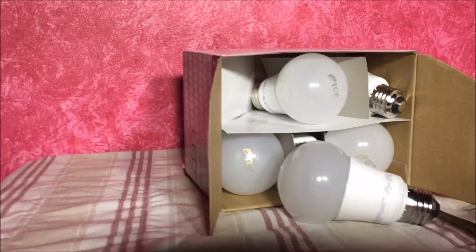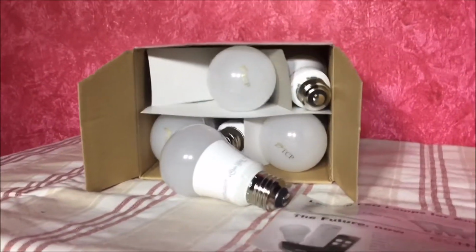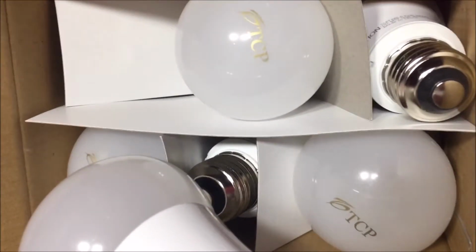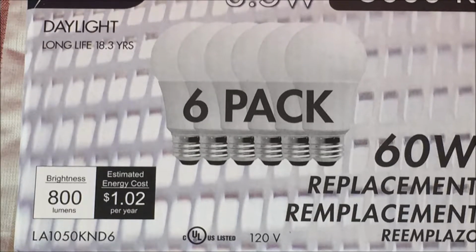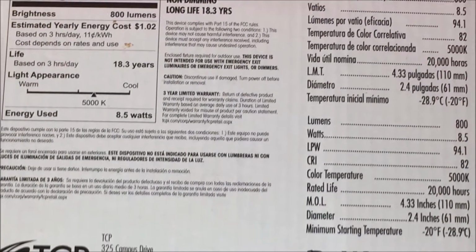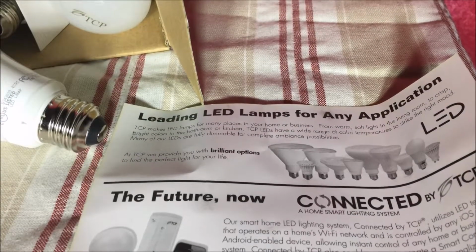There is a bit of a discrepancy between the packaging and the imprint on the bulb itself. Although it is not a major discrepancy, the box states 8.5 watts, whereas the bulb printing states 9 watts. Every single bulb in the house that was incandescent has been replaced with the TCP LED replacement bulbs. Therefore, the 0.5 watt does quickly add up because every two bulbs is equivalent to 1 watt.